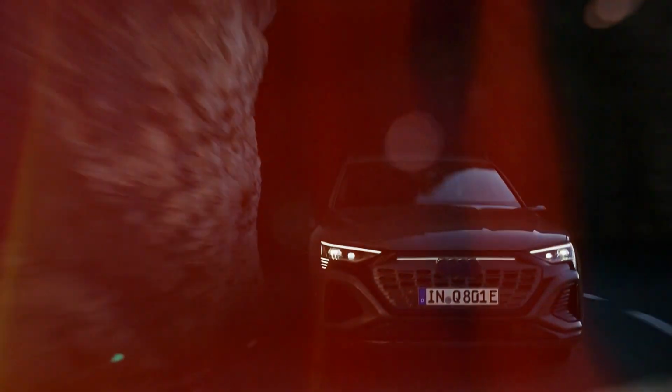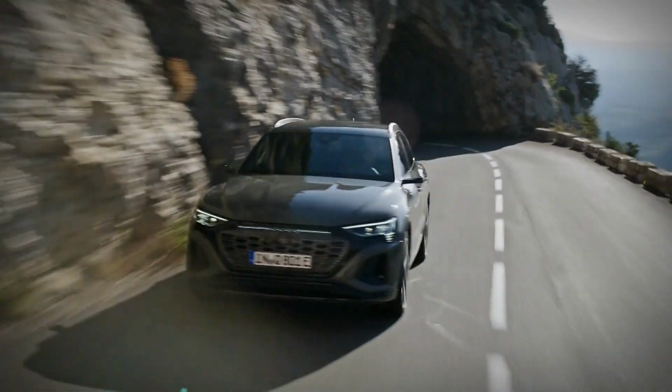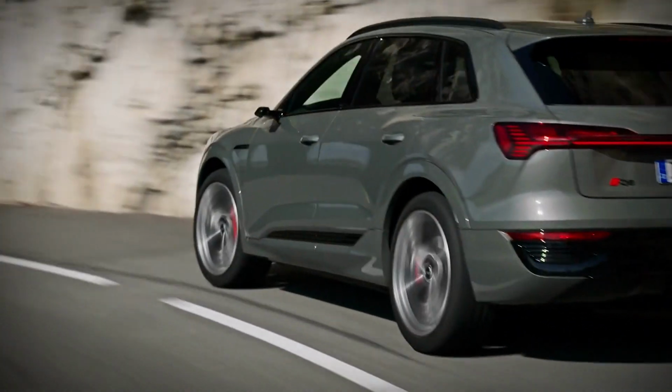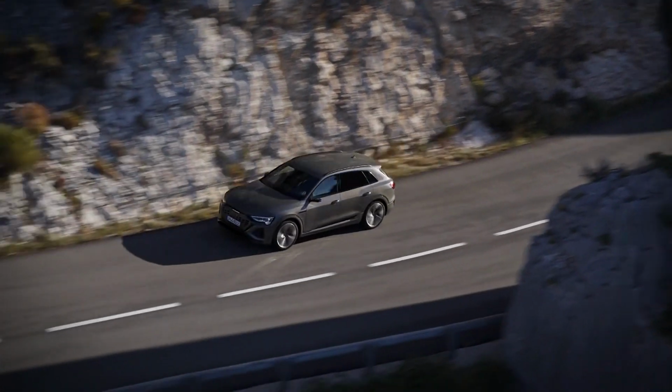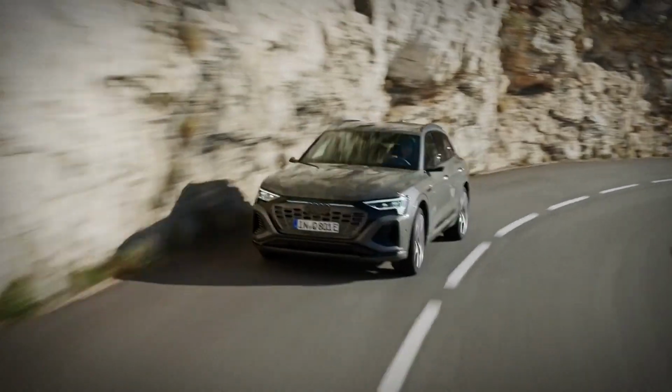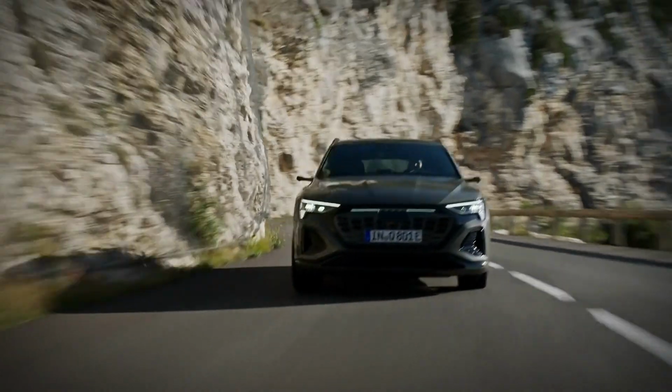The biggest change for the new 2023 model, though, is the battery. The 114 kWh power pack puts out 20% more energy than the old car, resulting in an improved range of 343 miles. Performance figures, though, remain pretty much the same.